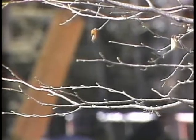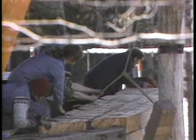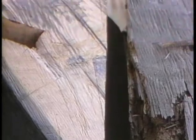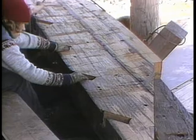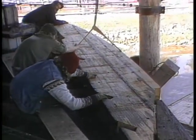There you go. Okay. Bring it to me a little bit. Yeah, watch yourself. Good. Now, once the shelf members are replaced, after these forward shelf members, we have two aft shelf members to replace. Then we will replace our deck beams and some structural members from the keelson up. We'll replace some of the timbers down below.